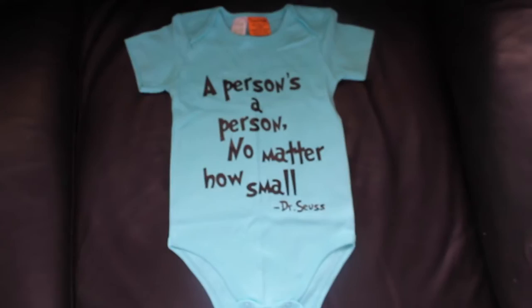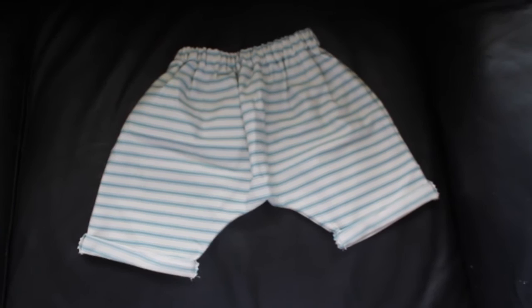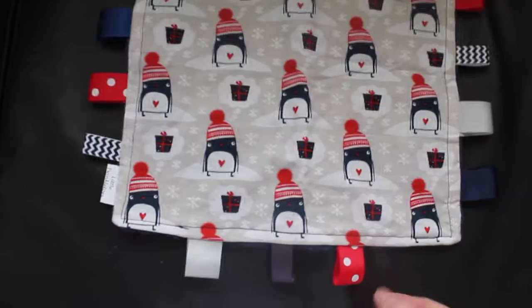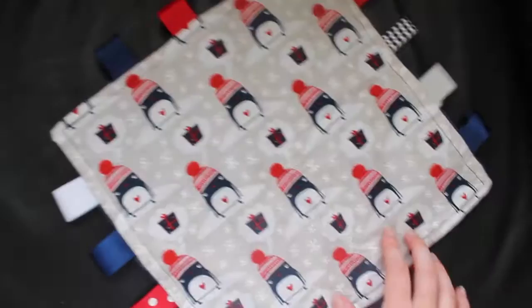I also won these wildflower handmade Harlem pants. They are so cute. They're going to be massive on her. But like I said, she's 1 in February, so they'll probably fit her around then. So it's going to be really good summer beach pants, I think. Can you hear her saying mum in the background? So cute. Okay, so I also won this taggy blanket. It's got like little Christmas penguins all over it, tags for Everleigh to play with along the side. And then the other side is this most beautiful royal navy blue, soft material, like you guys can kind of see. It's really, really soft and really beautiful. So pretty. It's got a cute little Christmas tree tag on it.